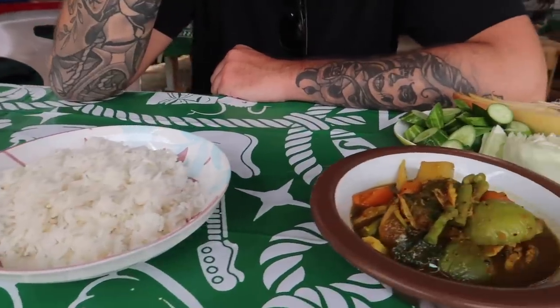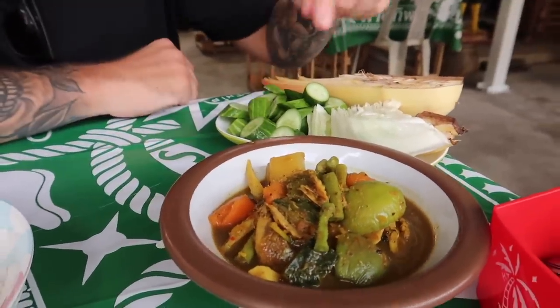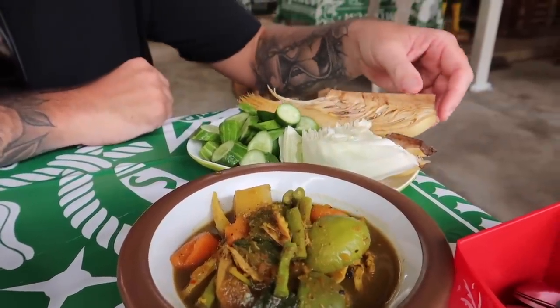Felt like we got a lot of this in Bali and it wasn't as hot as they said. Yeah. So that's the dish. And he's given us this, like, to cool down. Cucumber. What's this? I don't know. What is it? I've no idea. It smells like tree.